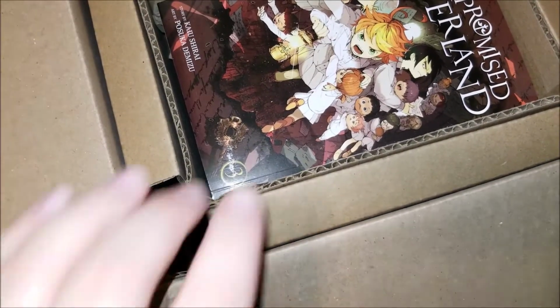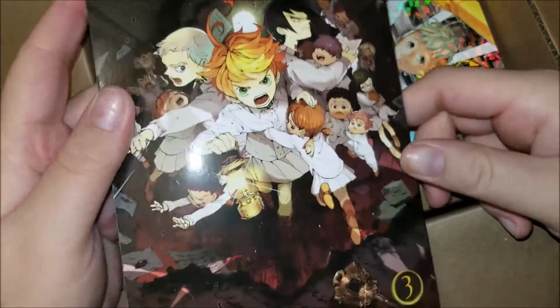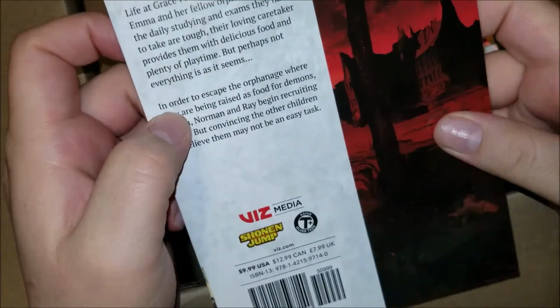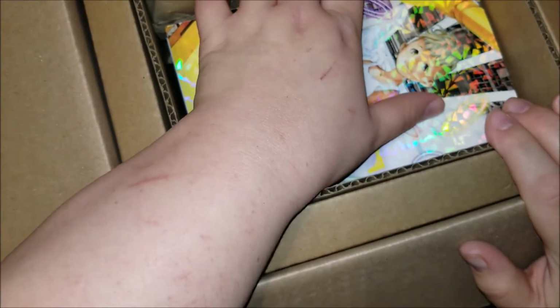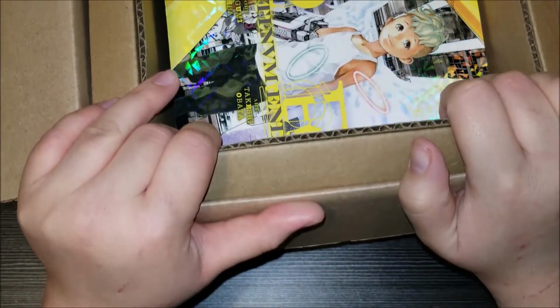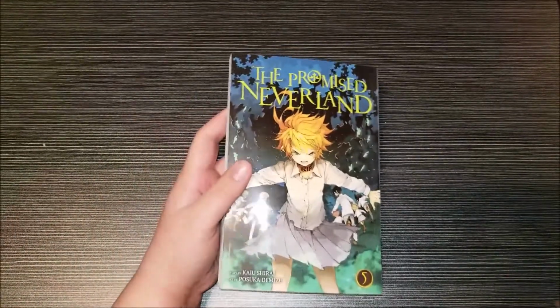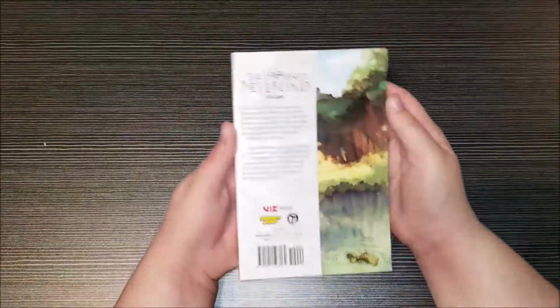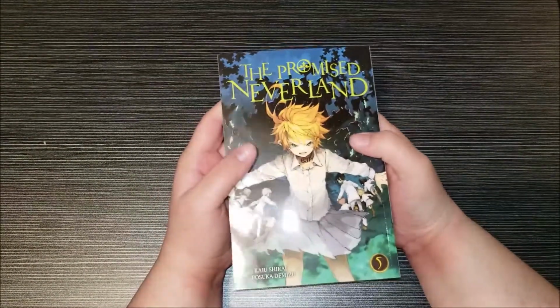As you can see, the first one on top is The Promised Neverland Volume 3. I think I mentioned that I wanted to try to finish collecting this series this year, or at least catch up with it. Well, no, it is ending this year, so yeah. Actually, let me put these off to the side and take them out and show you. I also managed to get Volume 5 of The Promised Neverland because Volume 4 was out of stock, so I'll probably be picking that up somewhere else.